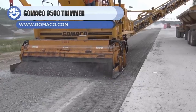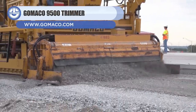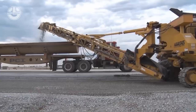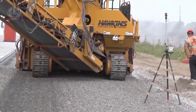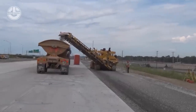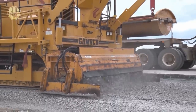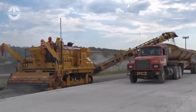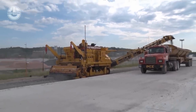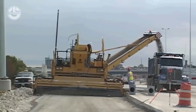Next, we have yet another machine from GOMACO, the 9500 trimmer. Engineers replaced the conveyor with a truss-style framework as part of the conveyor frame redesign procedure to make it more robust. The back conveyor continues to rotate 160 degrees, and the belt's width is 36 inches. The height can be adjusted hydraulically up to 12 feet. Additional equipment characteristics include a remote control handset, emergency stop buttons strategically placed around the machine, a backup alarm, an alarm for the conveyor swing, and a spinning beacon on the back conveyor.